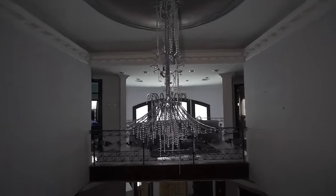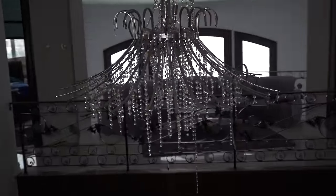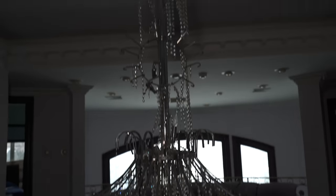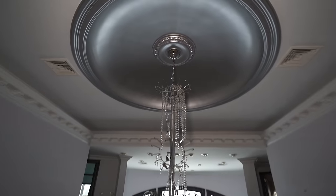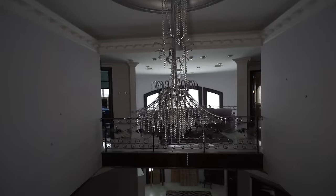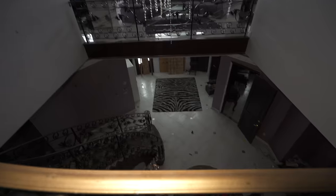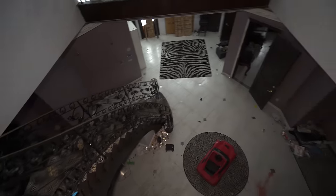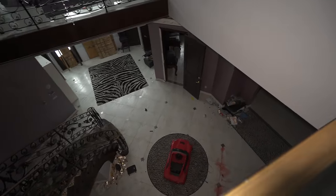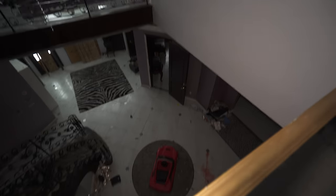Look at this beautiful chandelier. Good thing I brought my light today. You know what I'm saying? Look at that. That is a beautiful looking chandelier. Very tacky, just like I like it. In a house like this, yeah, sure, why not? But look, just to give you a bird's eye view, looking downstairs, that is gorgeous. A little messy up here too, but I'm gonna show you what's up.